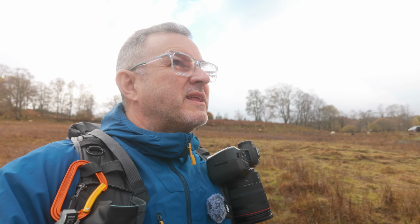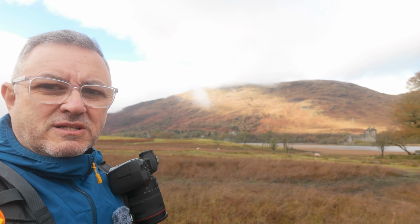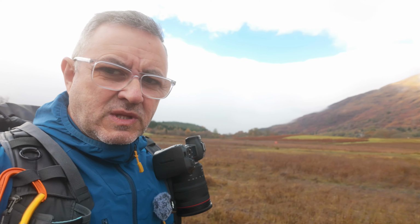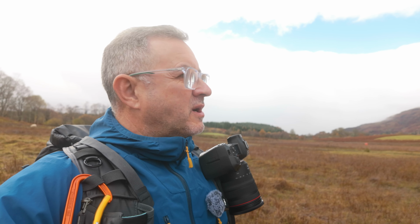So that's the plan anyway, and it's looking lovely over there. Got some nice atmosphere, nice low-lying clouds and mist. Occasionally the light breaks through, so hoping to get one or two nice images from there today. So we'll carry on picking our route across this boggy land and hopefully get one or two images from this location.